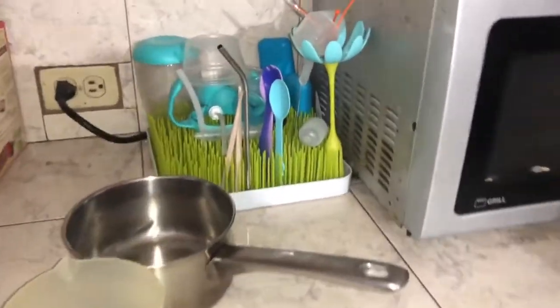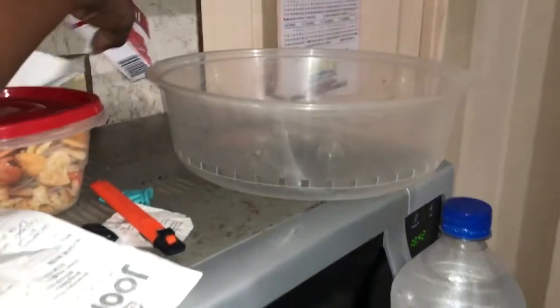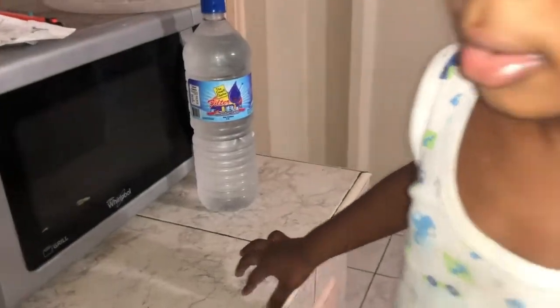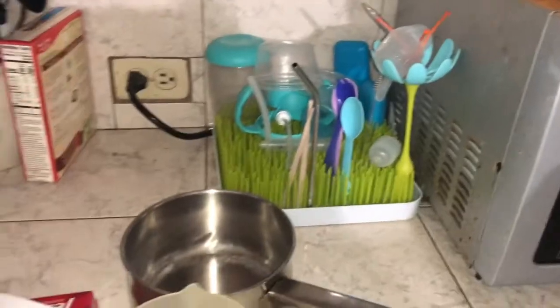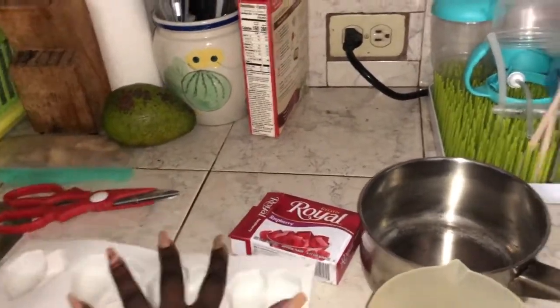Alright, so me and Mr. Munchkin say hi. Hi. He is in the kitchen and we're about to do some Jello. This is the first time we're doing Jello. He has eaten Jello, but we have not made it, so we're gonna make it today. I actually want to try and make some heart ones. I'm not sure yet how that's gonna go.